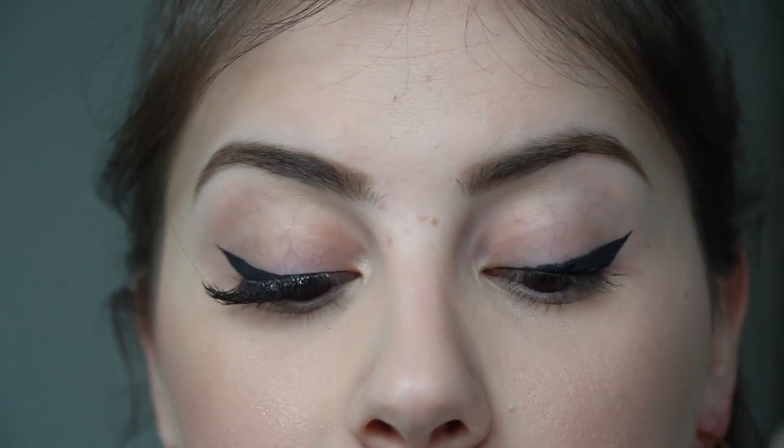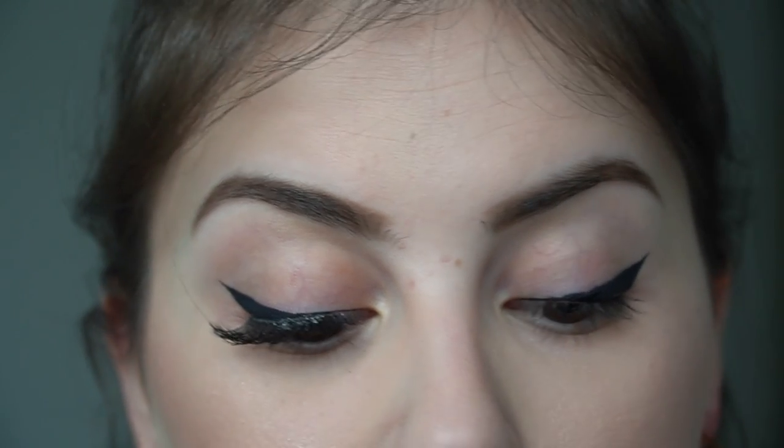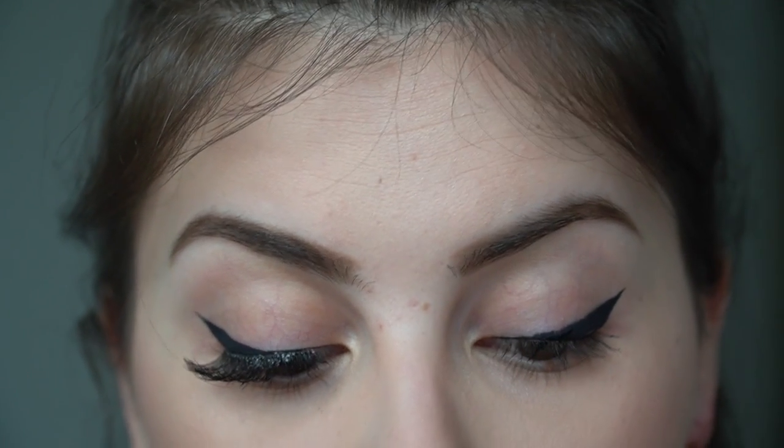All right, so as you can see, this one is a little bit thicker than this eye, but I would say the wings themselves look very, very similar. Probably most of the closest dead on I've gotten in a while with winged eyeliner, probably because I took my time.